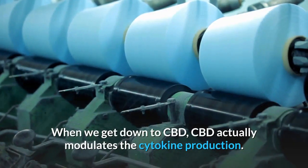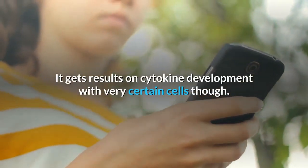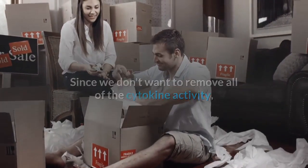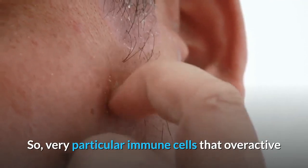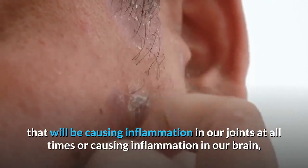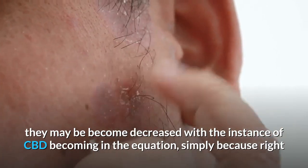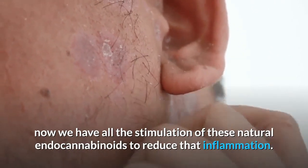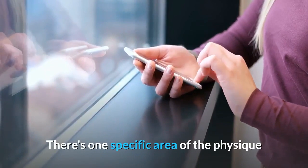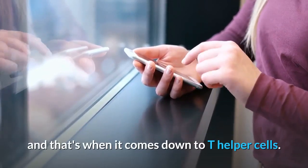When we get down to it, CBD actually modulates the cytokine production. It affects cytokine production in very specific cells though. Since we don't want to remove all of the cytokine activity, we want to remove it from specific cells. So, very particular immune cells that are overactive and causing inflammation in our joints all the time or causing inflammation in our brain may become decreased with CBD in the equation, because we have all the stimulation of these natural endocannabinoids to reduce that inflammation. There's one specific area of the body that decreases cytokine activity that's exceptionally important, and that's when it comes down to T helper cells.